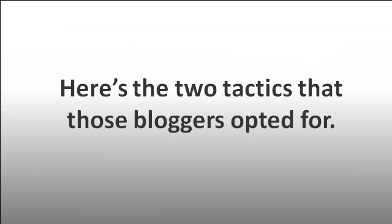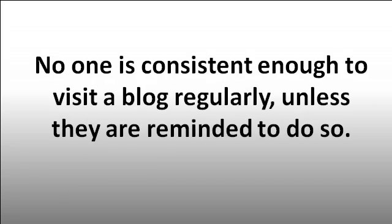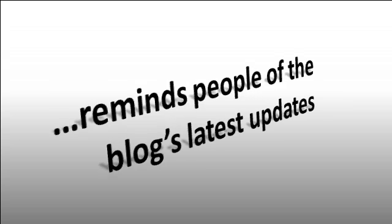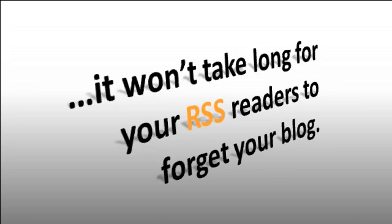Here are the two tactics that those bloggers opted for. As you know, no one is consistent enough to visit a blog regularly, unless they're reminded to do so. RSS feed does exactly that, reminds people of the blog's latest updates. But if there's no RSS feed at all, it won't take long for your readers to forget your blog.